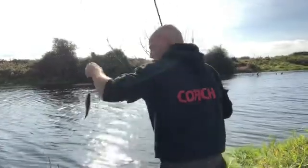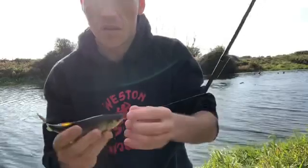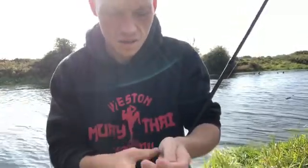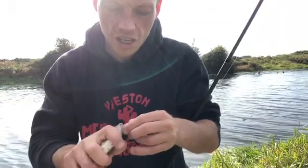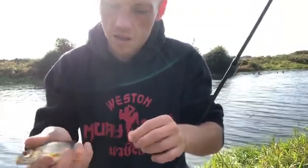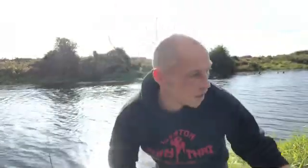Better fish, isn't it? There we go. Got a bit of black spot on him. Mr. Roach. Nice actual roach, because this river's gin clear, and so it's a nice roach. Alright, get him in the keep net quickly.